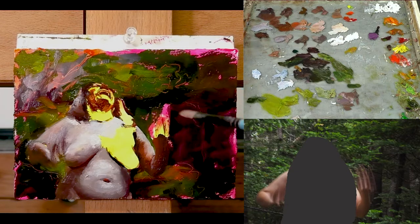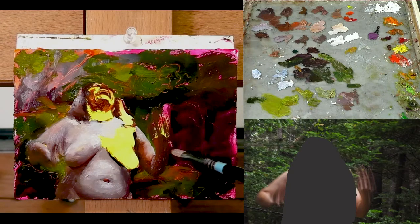All right, I think I will actually paint the hand. Try not to overthink it. Sometimes doing things quickly can be a good thing.